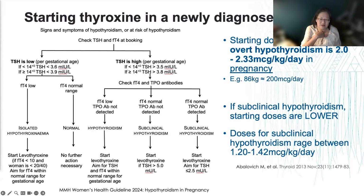However, for those with subclinical hypothyroidism, so they have a normal free T4 but a high TSH, the threshold to treat is only when TPO antibodies are present. And the doses that we need are, of course, much lower, at less than 1.5 micrograms per kg per day.